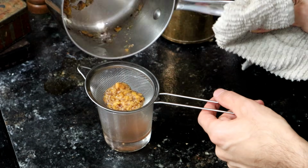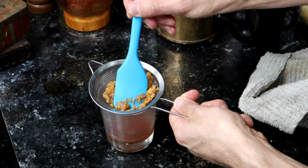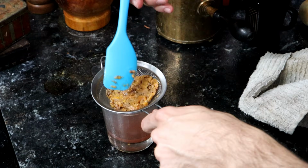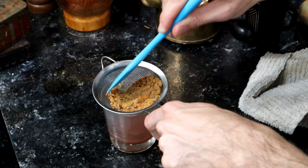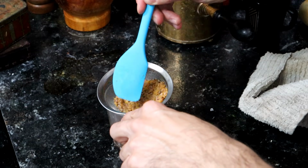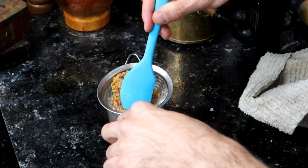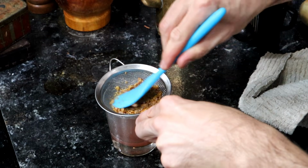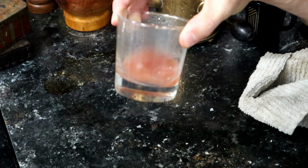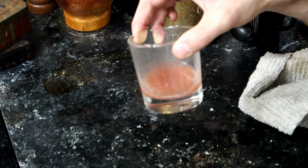Alright. Yep, there's a lot of pulp in there. That's totally edible, but would not be really what I would want in a juice. I guess maybe another good use for this would be to throw it in a smoothie or something, or make a jam out of it, because then you would not be throwing so much of it away. There we go. So not a whole lot, but looks fairly concentrated at least.